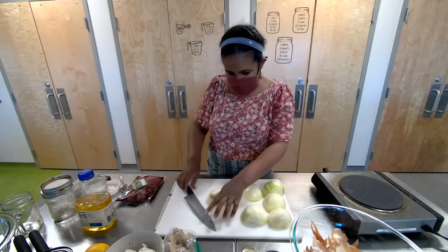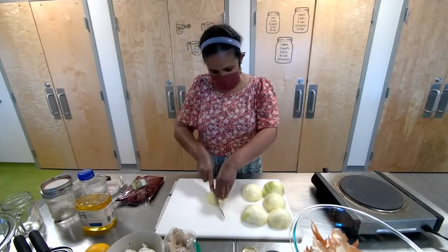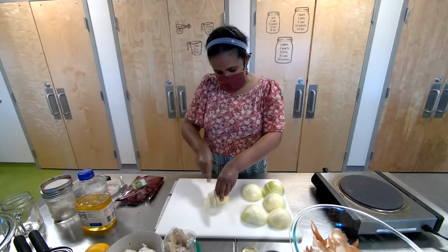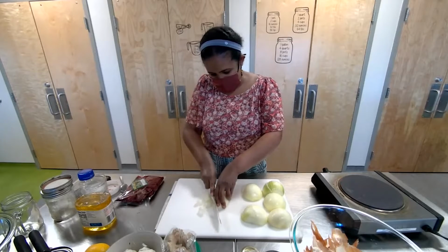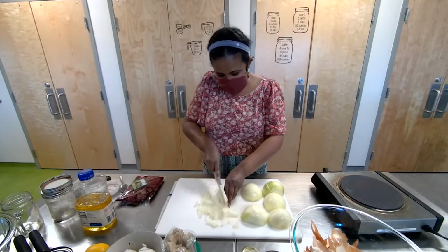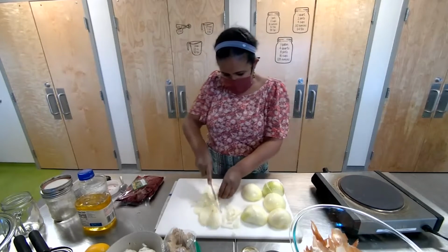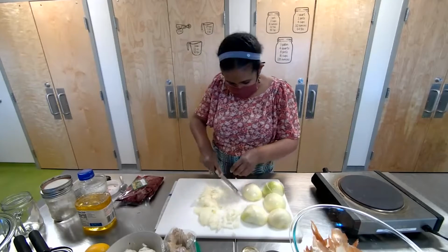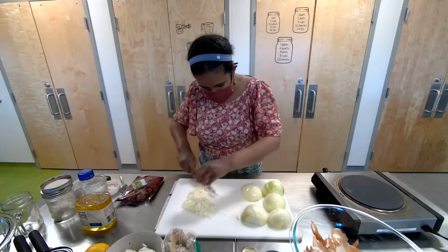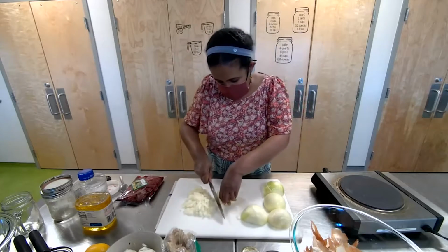Okay, here we go. Let's chop our onion now. So you just dice as much as you can to be smaller dice. That way you don't get a chunk of onion in your sauce. So our heat is on. You can turn on your medium heat for now.